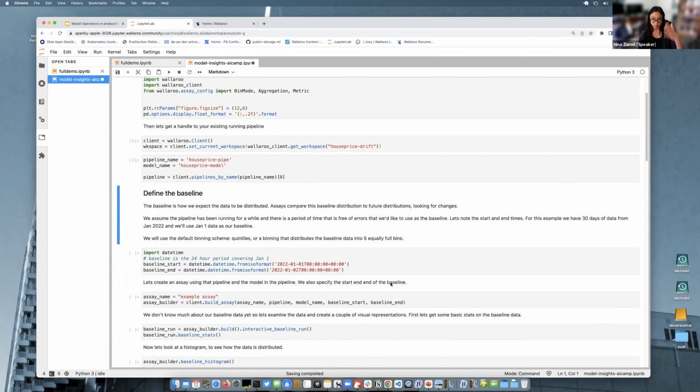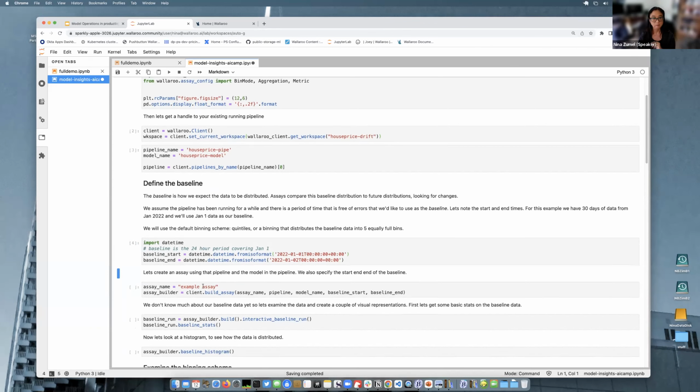And following the procedure that I just showed you, the first thing we need to do is define a baseline distribution that we're going to check. We're going to check the outputs of this model and look for drift in the outputs. So let's say that this model got deployed at the beginning of this year. For the purposes of this demo, I'm going to pick as the baseline the first day of the year, from midnight January 1st to midnight January 2nd. So here I'm going to define the baseline period, which is what I just said.